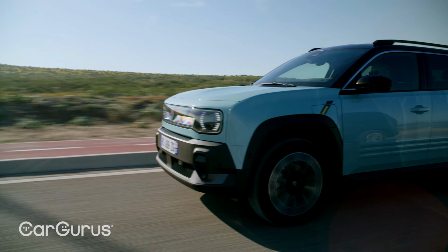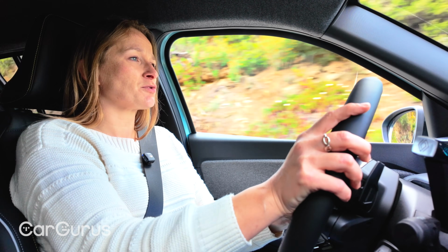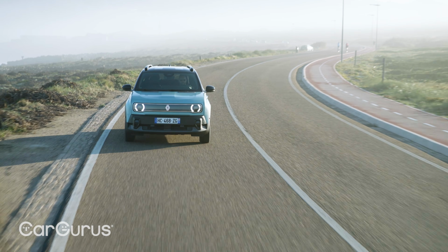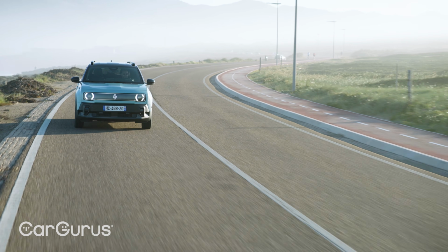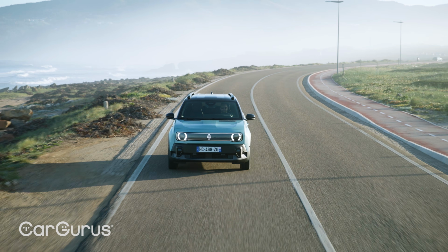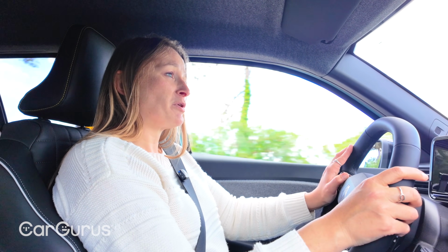It does feel a bit firmer in terms of the ride comfort than I'd expected. You can feel what's going on in the road surface, but it's damped well enough that I don't think it's going to bother you. I think the bigger problem with the car is that rear passenger space. There's not as much legroom back there as you might think, and there's no footroom under the front seats.